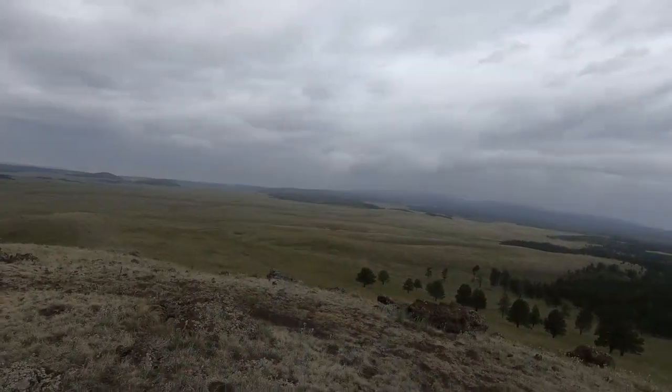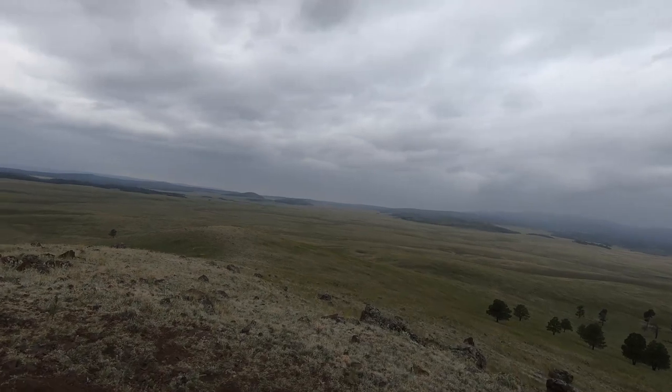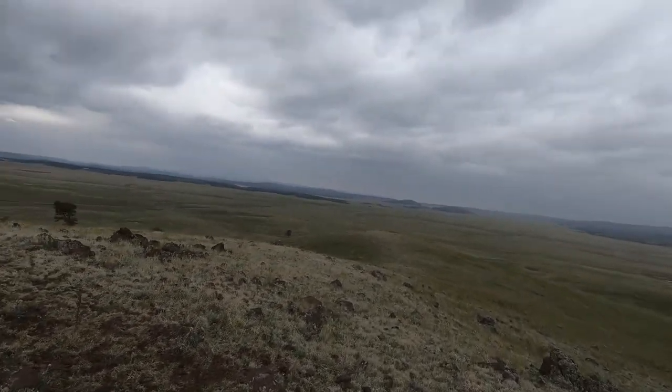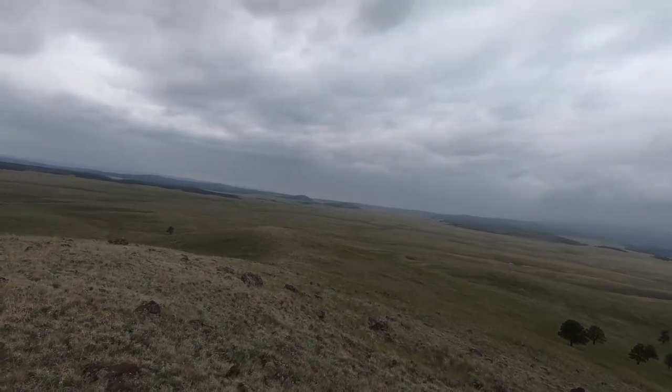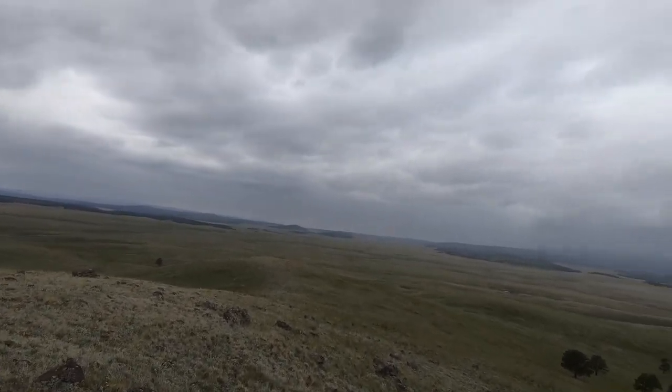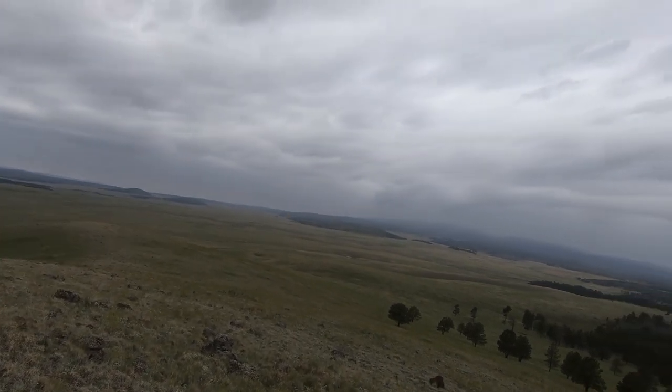Now that I'm all packed up and heading down the hill, the rain has stopped, which is good. I'd prefer to go down in short sleeves, a nice light breeze. Temperature is below 70 degrees, right at about 70, 72. Really something up here.